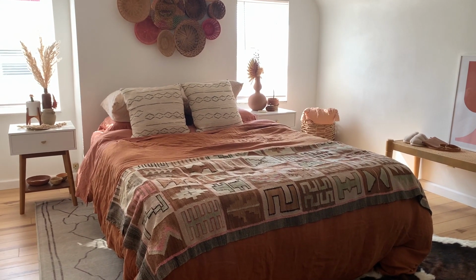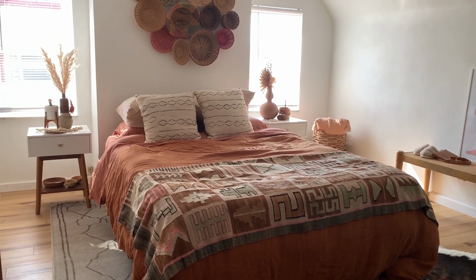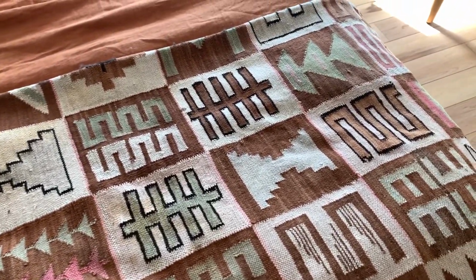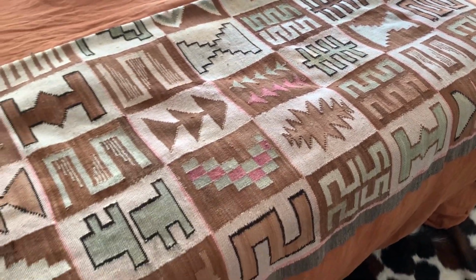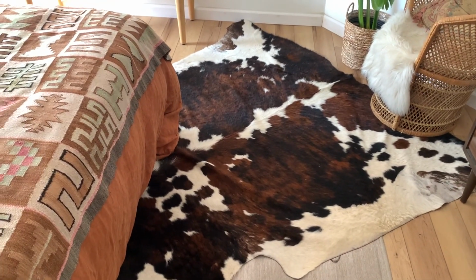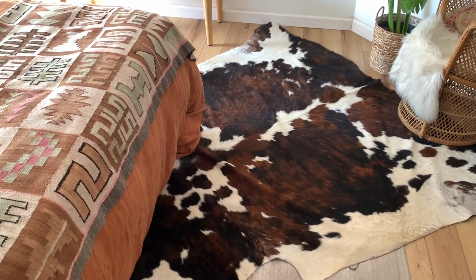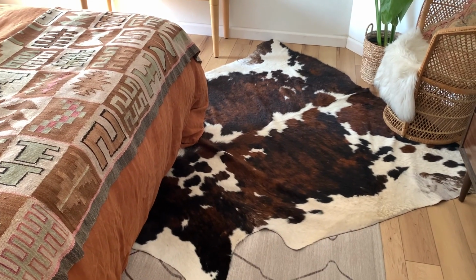Okay, so here is another look at that rug. It also ties in super well with the wicker basket wall, and it just has so many fun patterns and colors in it. So I love this piece. And then over here is the Colombian rug my parents gave me. I have a couple of cowhide pillows as well that I wanted to show you guys. They bought those on their honeymoon in Colombia.